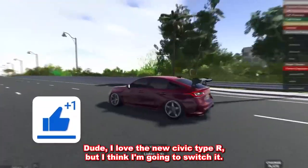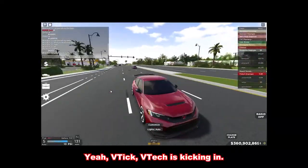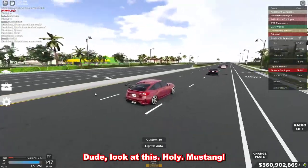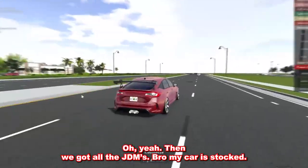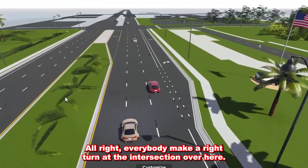Full send it. Dude, I love the new Civic Type R, but I think I'm going to switch it. Oh my, yeah, VTEC is kicking in. I don't know what VTEC is. Dude, look at this. Holy Mustang. Oh yeah, then we got all the JDMs. Bro, my car is stock. Just want to point that out. All right, everybody make a right turn at the intersection over here.